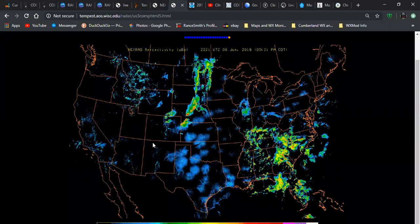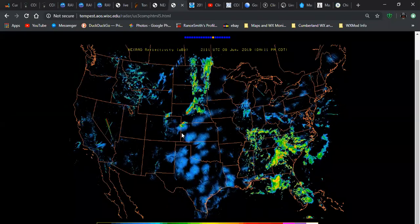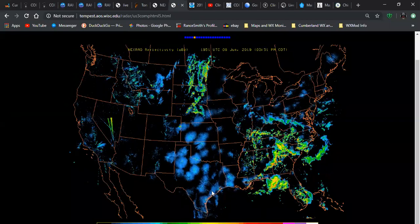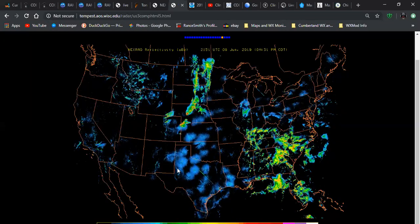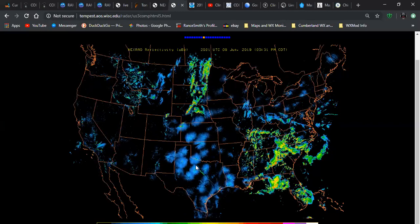Saturday, June 8th, 2019. You're looking at the CONUS NEXRAD base reflectivity. And right now, apparently what we're seeing through the southern and central plains is a bunch of ground clutter. During the day, there's a temperature inversion, which the radar beams are being reflected back down to the ground. So we're picking up a bunch of birds and bugs and all kinds of other stuff.